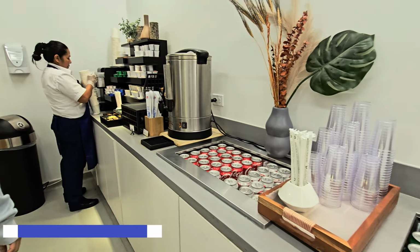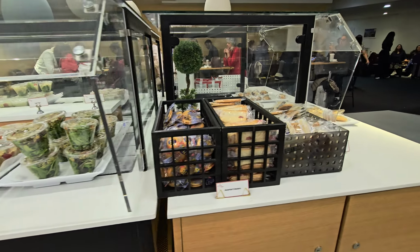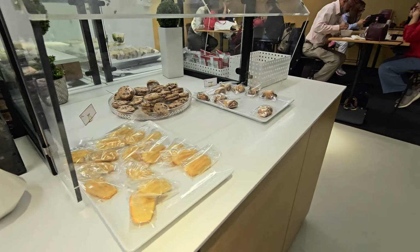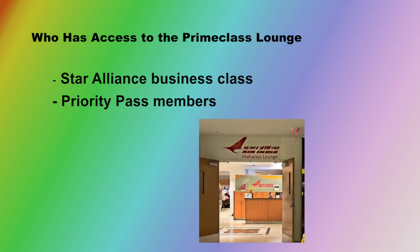The Wi-Fi connection was good. One thing to note, there is no toilet facility in this lounge, so the guests have to use the ones outside of the lounge in the airport hallways. But I was able to return to the lounge after using the toilet.